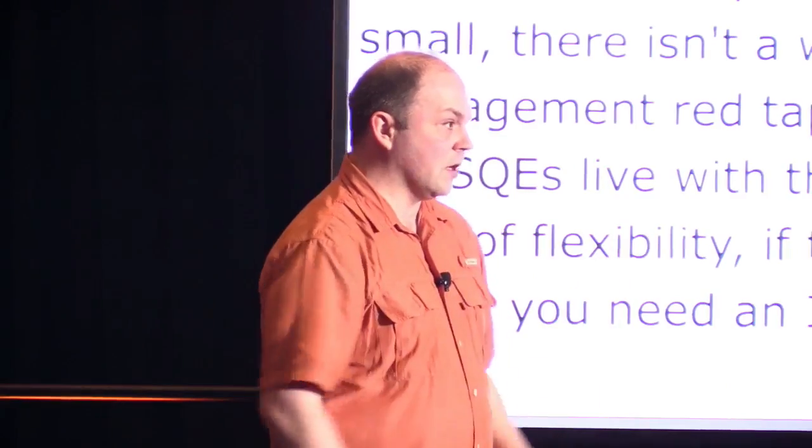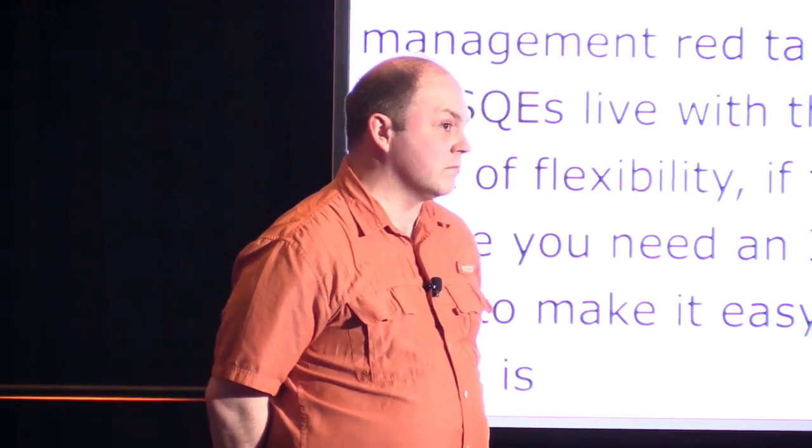Our SQEs have a lot of flexibility. If they run into a situation where they need an ID tag or an attribute here to make something easier to test, they just add it. There isn't a firewall preventing SQEs from modifying the core source code to make it easier to test.